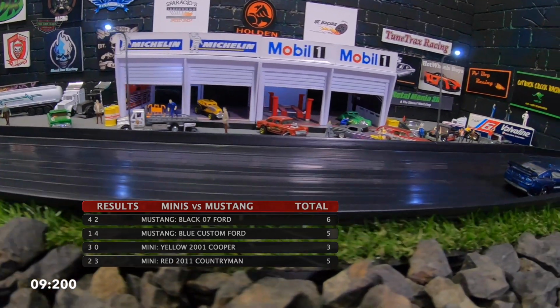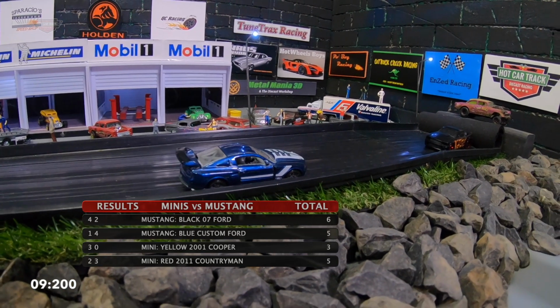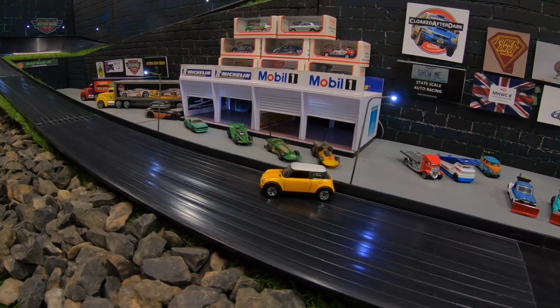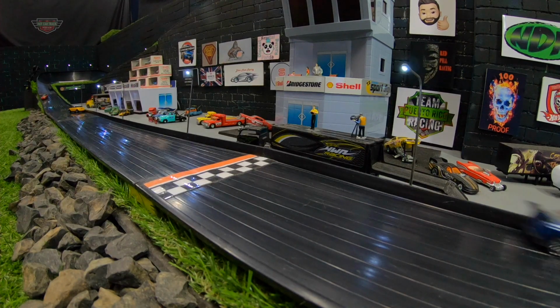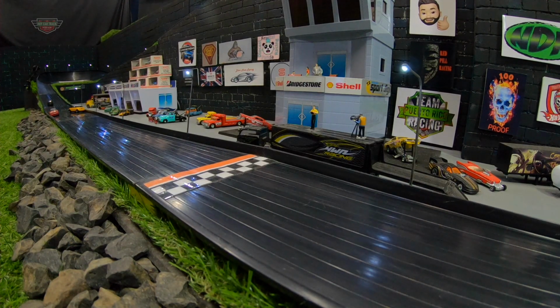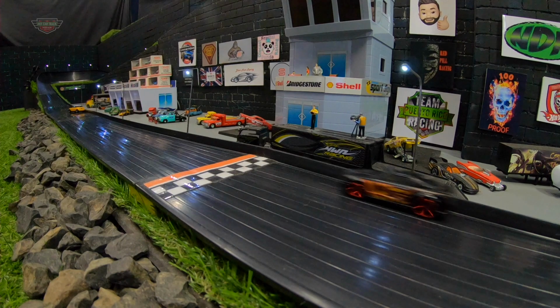That yellow Mini was just in trouble. Mate, talk about choke city. The yellow Cooper had it in the bag, but lost control right at the end. I'm sure he's wishing Kev and Nige were back from Thailand. That's right, Hot Wheel Boys. He had that race done and dusted, but choked. And in second place, here comes the red Countryman, and in third, the black Mustang.